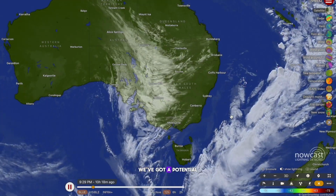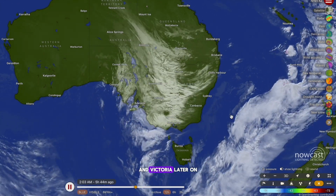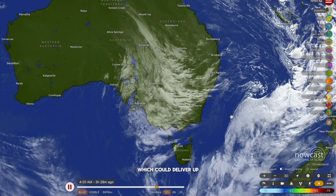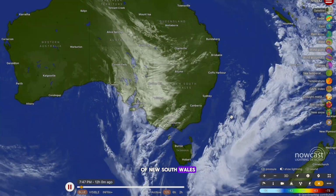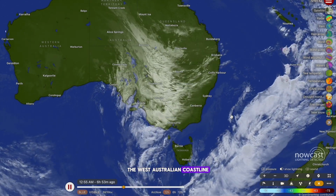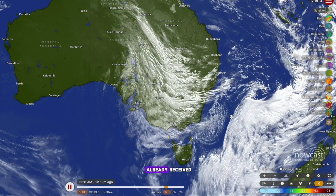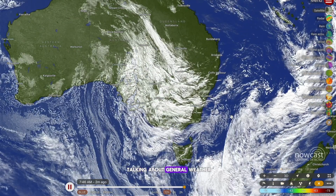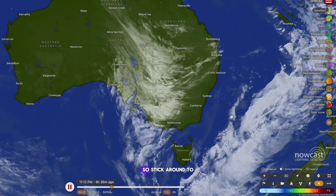Australian weather scene. We've got a potential for a strong low pressure system to develop off New South Wales and Victoria later on this week, which could deliver up to 200 millimetres of rainfall to areas of the south coast of New South Wales. And we've got a series of more major cold fronts coming through the West Australian coastline as well, where up to 100 millimetres is possible on top of the drenching that Perth has already received. We're also going to be talking about general weather around South Australia, Queensland, and some snowfall on Tasmania. So stick around to the end.